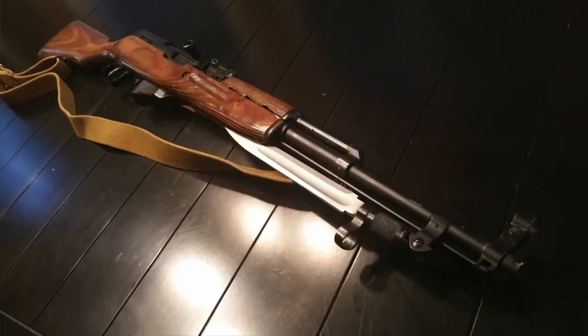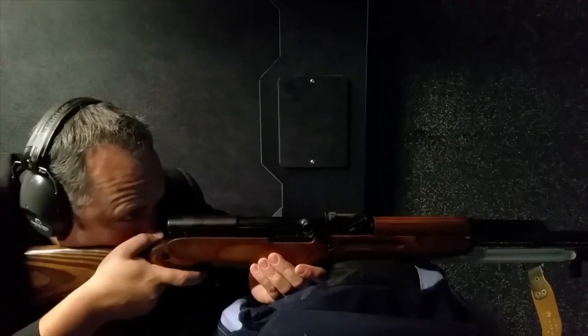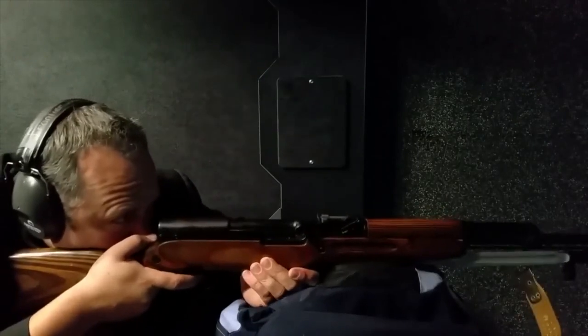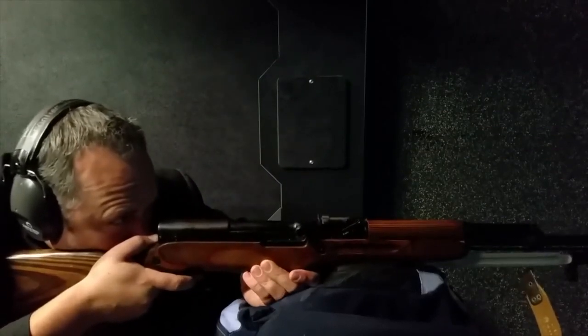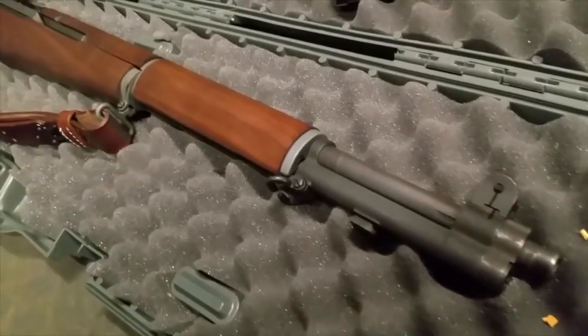So number 1, the SKS, firing the 7.62 by 39. The SKS is reliable, accurate, and definitely packs enough punch to be able to take down large game. The SKS is also a semi-automatic in case you need that second shot. The SKS is readily available and you're not going to break the bank on it if you're going out hunting Bigfoot.